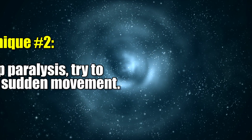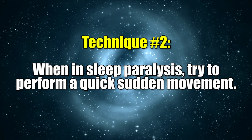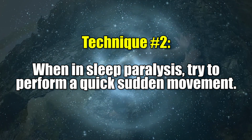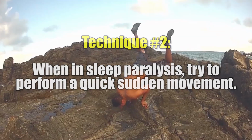Technique number 2. When you're in sleep paralysis, try to perform a quick and sudden movement. Something that you can't do because you're frozen, but not something gradual. You're not just trying to move your arm about or whatever. You're trying to jump up and do a somersault. You're trying to roll over onto your front. You're trying to jump from where you are. You're trying to stand up suddenly and do it like in an instant. And because you do it so quickly and you imagine this sensation of moving so quickly, you might find that your dream body activates, or that you even find yourself inducing an out-of-body experience of sorts.